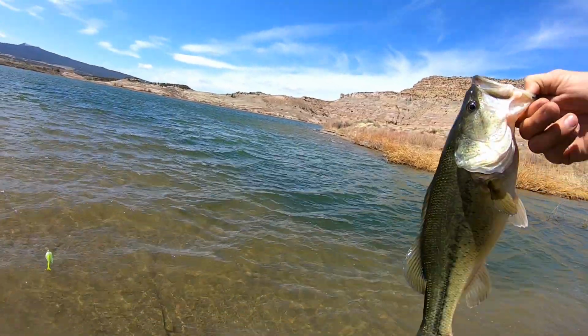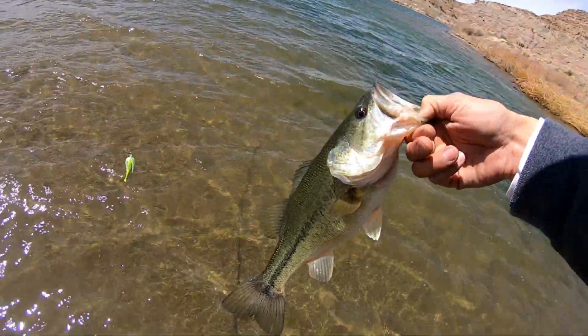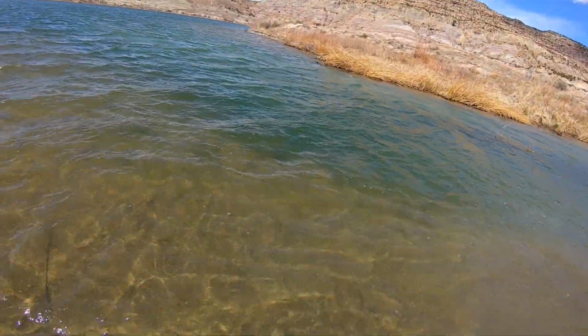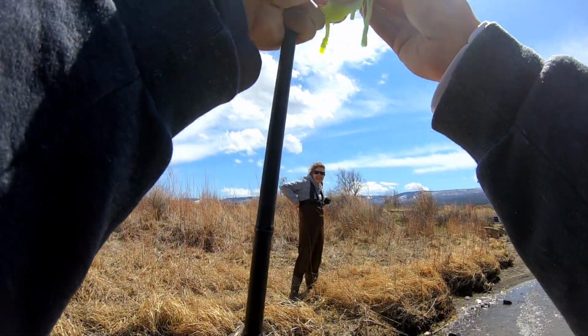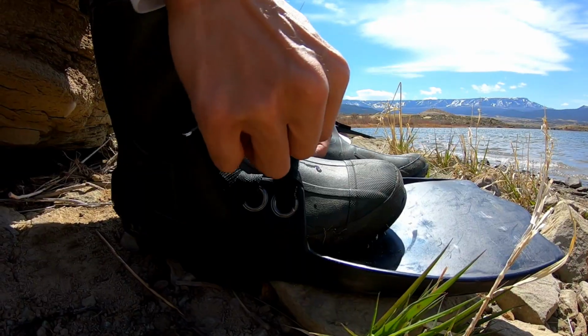First bass of 2020. Feels super good. There he goes. Yep, I knew the chatterbait, the Zako trailer was gonna do well. Chartreuse. Okay, guys, so we got that one bass. Pretty decent one too for the first one of 2020. But we're gonna move on out into the belly boats now, so we'll be right back with you.